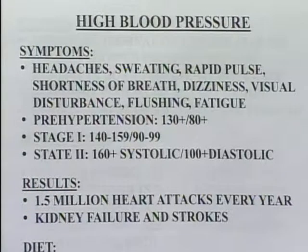Stage 2 is where the blood pressure rises so much that you get concerned whether or not you potentially could have a stroke, a heart attack, or kidney failure, or literally bursting a vascular system anywhere in the body, especially if the vascular system lacks good integrity. 1.5 million Americans have heart attacks every year in the United States alone. Obviously, kidney failure and strokes are also related, in addition to heart attacks, with high blood pressure.